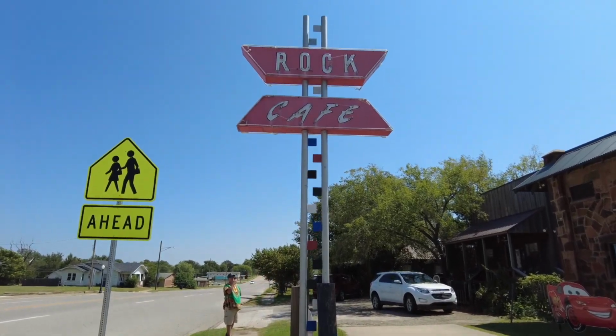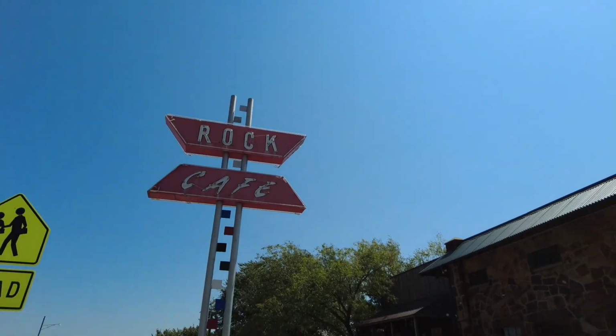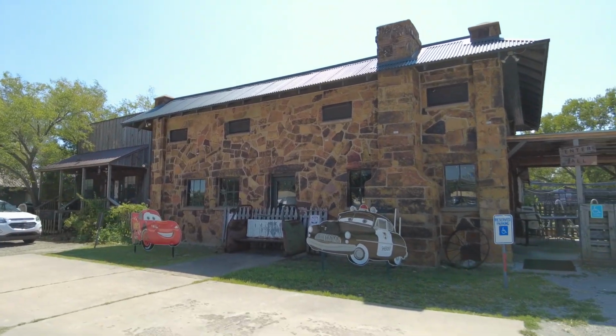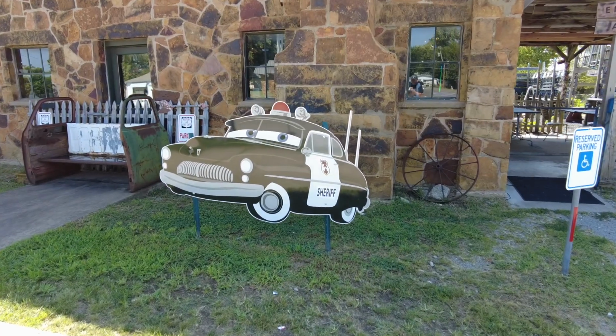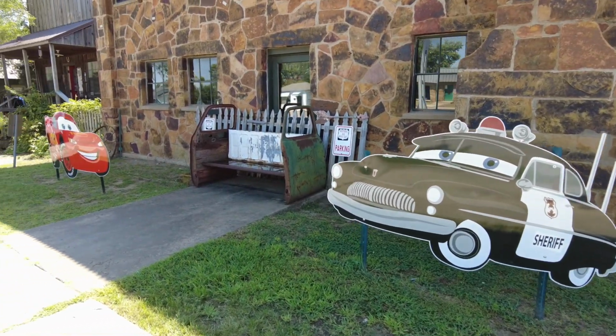Well, we've made it to Stroud, Oklahoma, to the famous Rock Cafe. And we've pulled off because we're hungry and we're going to get a little something to eat. They have a very cool neon sign here. And the building here is pretty unique as well. It's got that old red stone all over it. There's plenty of photo ops here to take advantage of.